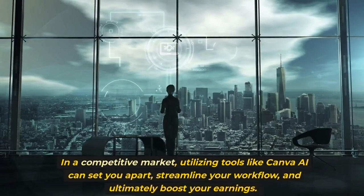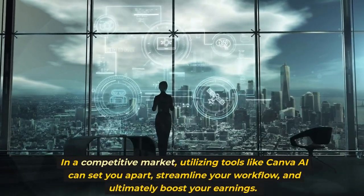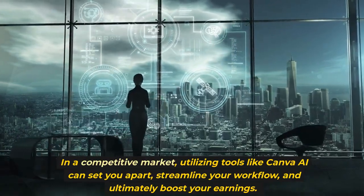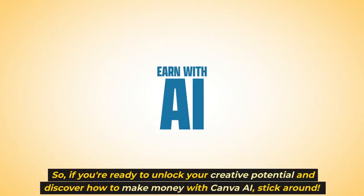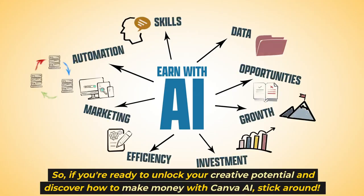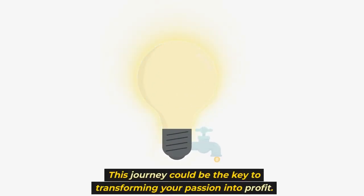In a competitive market, utilizing tools like Canva AI can set you apart, streamline your workflow, and ultimately boost your earnings. So, if you're ready to unlock your creative potential and discover how to make money with Canva AI, stick around. This journey could be the key to transforming your passion into profit.